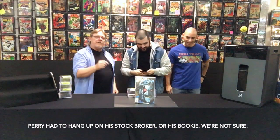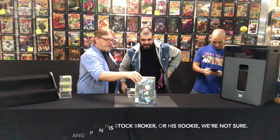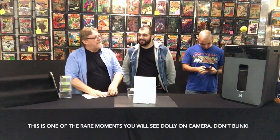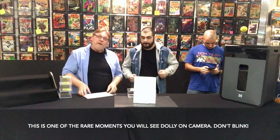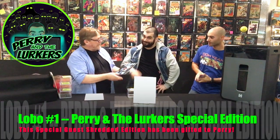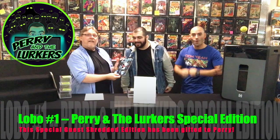So this is the first one we're going to do tonight, and it's going to be Lobo, number 1 of 4. This is from way back in 1990. This 30-year-old comic book, and that shredder machine is going to turn it into a Shredded Edition. This is one of a kind. There will never be another Shredded Edition of Lobo number 1 like this.